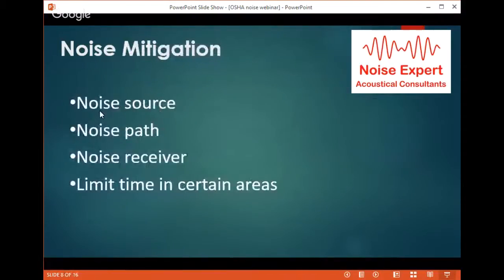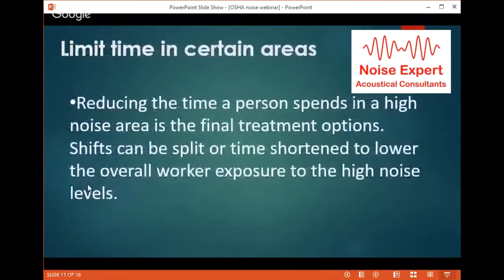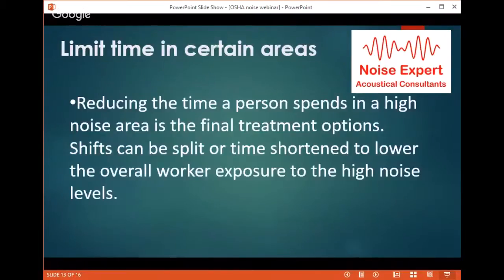But this is looking at, and it's in our little guidebook, the room constant, the distance, and the Q, which is a little reflected factor, if it's in a corner, if it's on a hard floor, or against a single wall. There'll be some immediate amplification depending on where it's located.